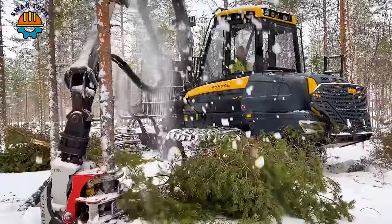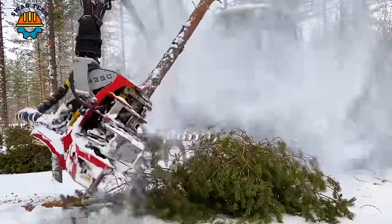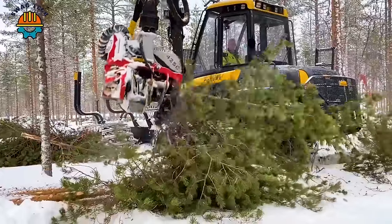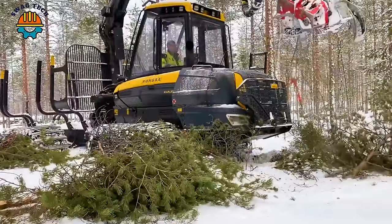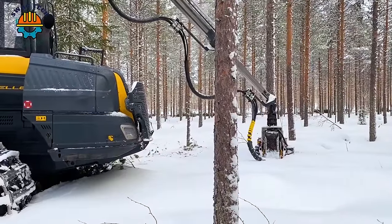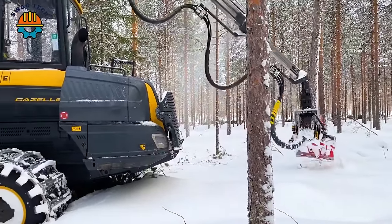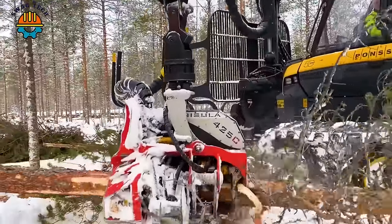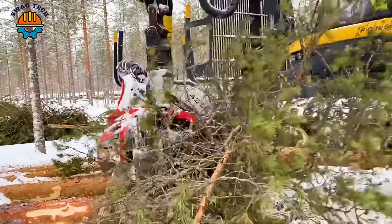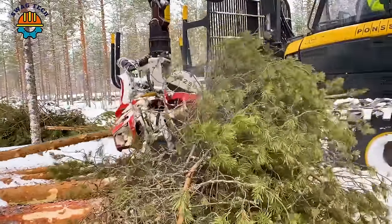The Nisula 425 is a multi-purpose harvester equipped with a clamping arm that makes handling and classifying wood easy. The Naka 3 control system adjusts the grip force of the handle to the tree trunk to firmly help the cutting process.